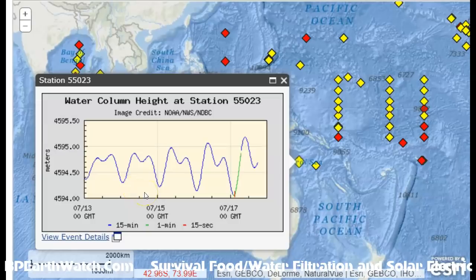Now, if you click on that buoy to give you this information, it's water column height, and in the blue, these segments are 15 minutes. And in the green, you've got 1 minute changes, and then in the red, right when the quake struck, here are 15-second increments. Again, you're only going about not even a full meter in change. You've got 59.4 or 55.94 in meters in depth. Then it goes to 45.95 and a half. So a meter and a half was the change.